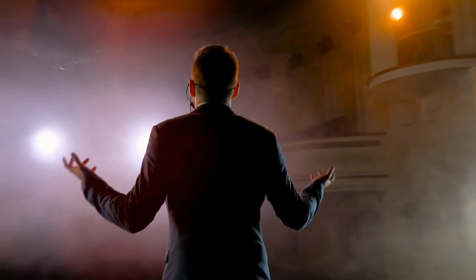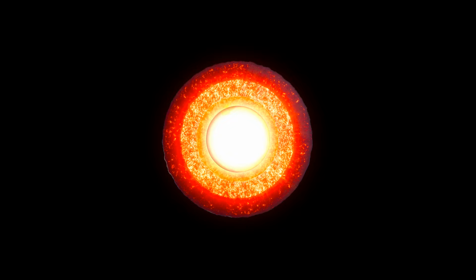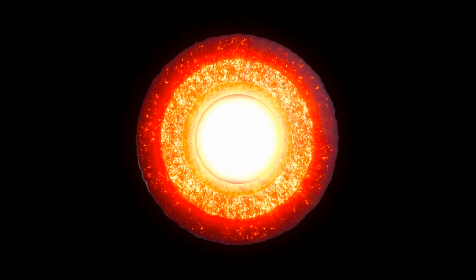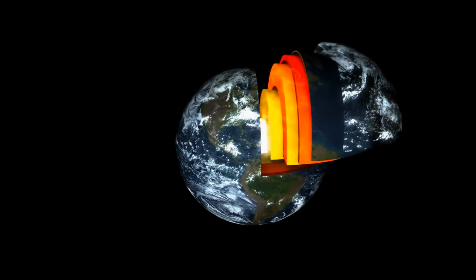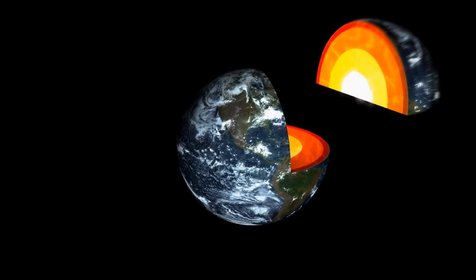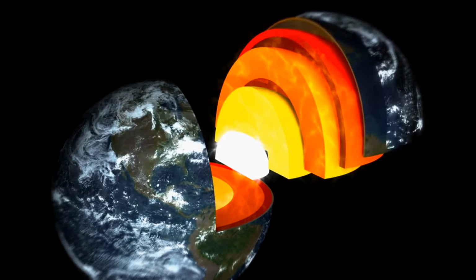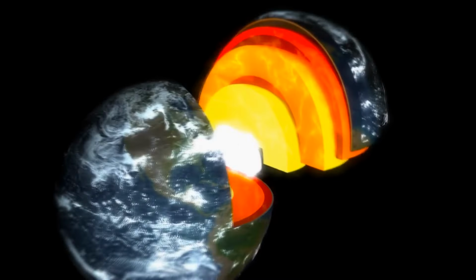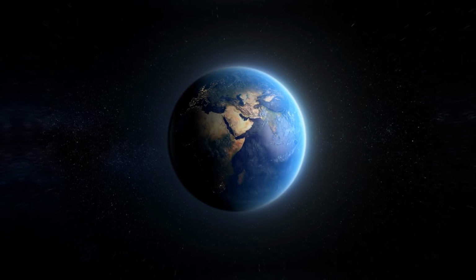Moreover, according to Hrvoje Tkalčić, a geophysicist at Australian National University, the inner core is now more in sync with the rest of the planet than a decade ago when it was spinning a bit faster. All in all, this new study has added a strange twist to the story of Earth's inner core, and scientists believe that there's still much more to discover about this mysterious place. Who knows what other secrets lie in the heart of our planet? The possibilities are endless, so let's keep researching and enjoy our time on this amazing planet.